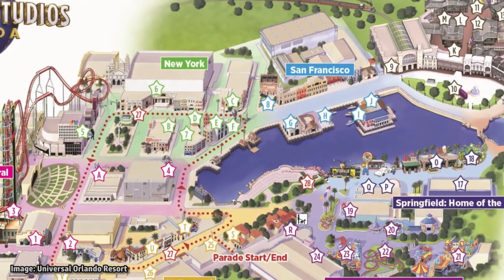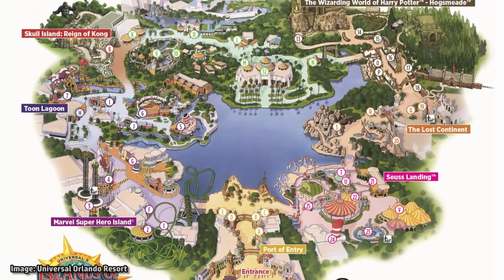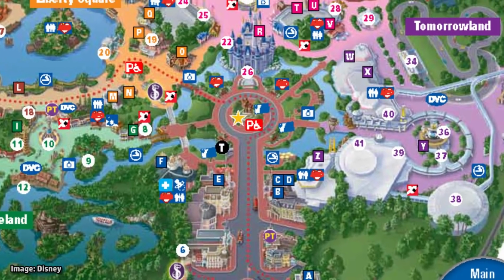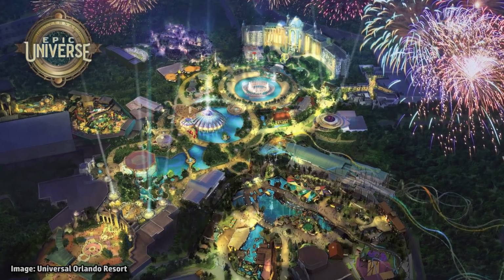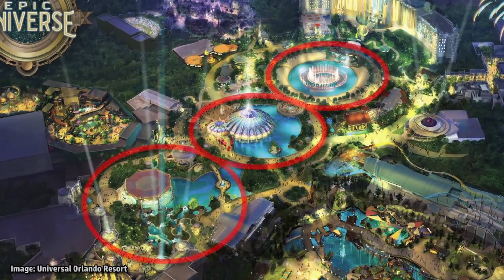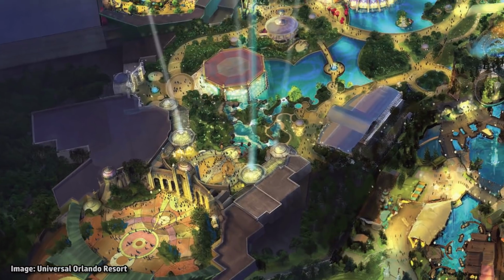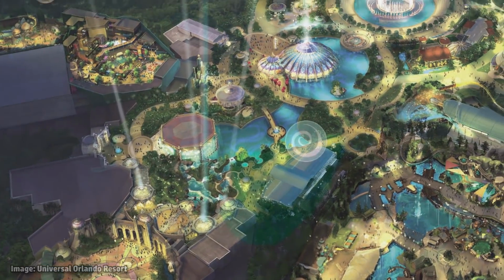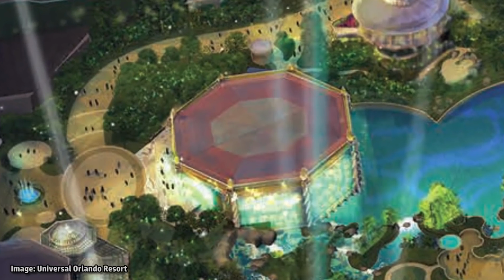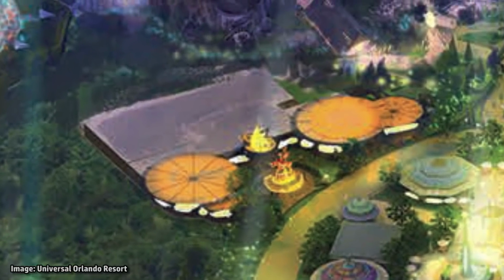Unlike Universal Studios Florida or Islands of Adventure, Epic Universe was not designed with a central lagoon, but rather a central hub. Although, instead of a single round hub like the Magic Kingdom, this park was going to incorporate 3 rings, something I've referred to affectionately as the snowman design. Around these rings would be smaller neighborhoods, each themed to different elements, including sections based on air, water, and fire.